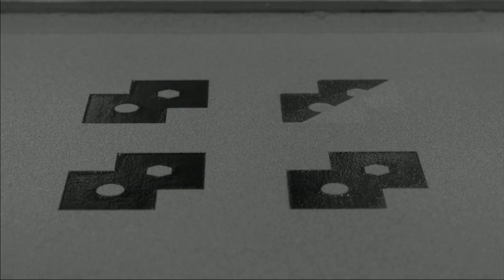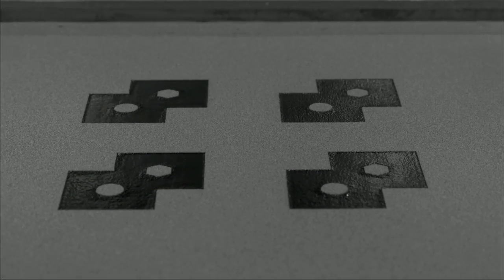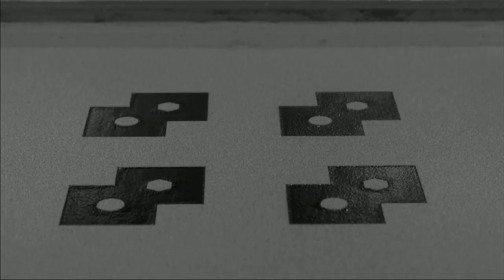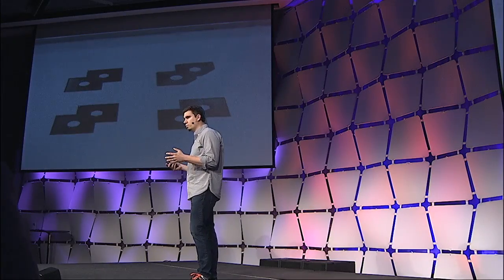The Fuse 1, like Max said, uses selective laser sintering, which is a powder bed fusion 3D printing technology. In the Fuse 1, particles of nylon are dispensed on a surface, and they're swept into a thin layer. That layer is then brought up to right below the melting temperature of those particles. And once they're at temperature, a laser strikes the surface and fuses those particles together, creating a slice of a 3D printed part. This process is repeated over and over again until you have a complete part. And the parts that are printed on the Fuse 1 are just as strong as the parts created on much more expensive machines.